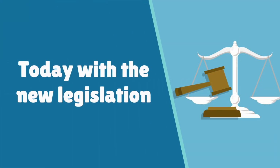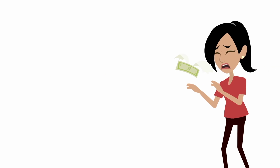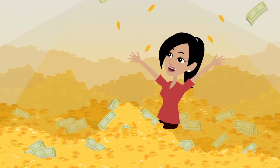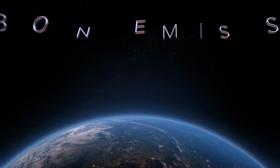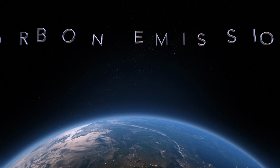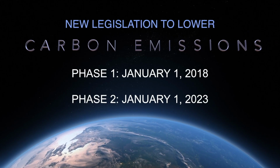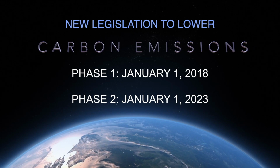That's not much. Today, with the new legislation, you can deduct the entire $14,000 from its taxable income. That translates into approximately $5,000 in money that would have otherwise gone to Uncle Sam in taxes. Now, it stays in your pocket. In addition to the tax savings, this legislation also creates a new set of environmental standards to lower carbon emissions and regulate HVAC usage. Phase 1 is currently in effect, with Phase 2 beginning on January 1st, 2023.